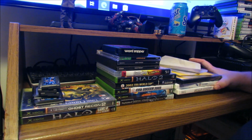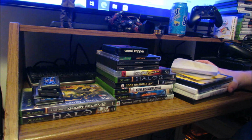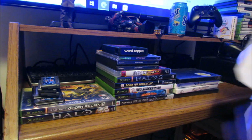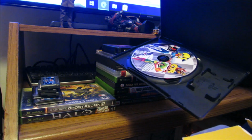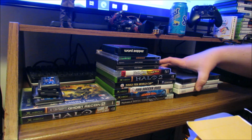And next up, the pile that I don't give a crap about. So, all the loose discs right here, the 2 games that didn't have case arts, which this was a PS1 game, Crash Team Racing, which that bad boy ain't gonna play, and the two Wii games.